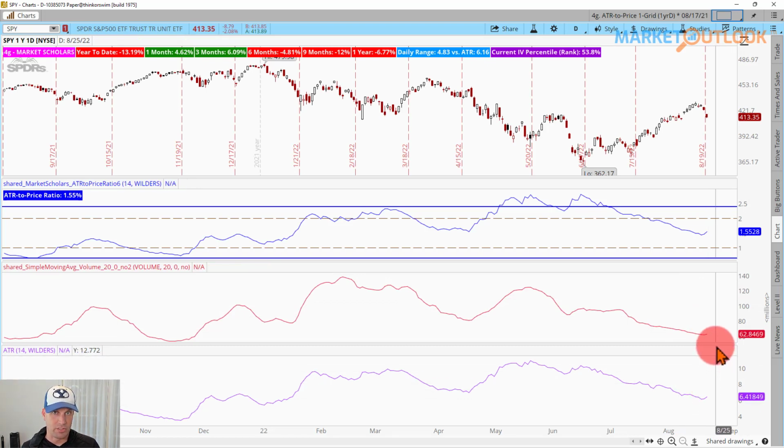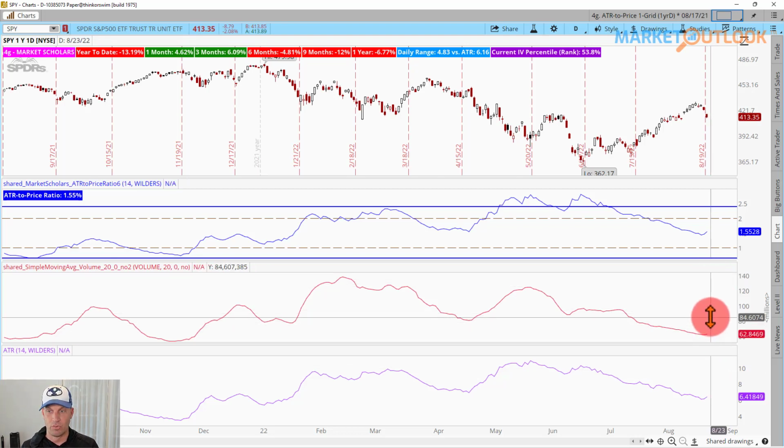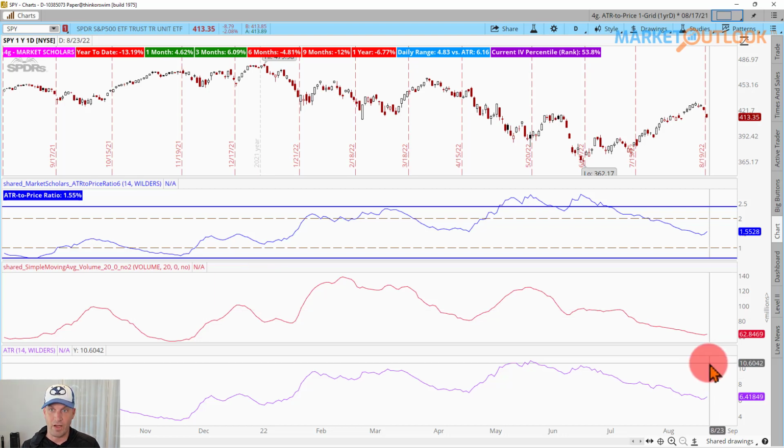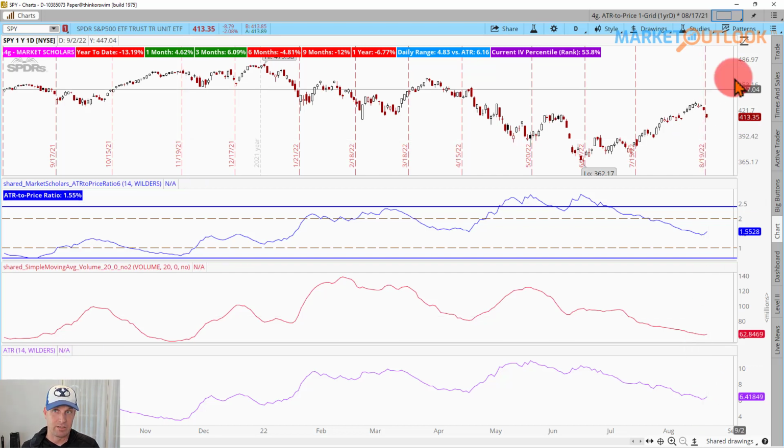So above the average, but not off the charts. If it was off the charts, then it's hard to really sustain that. 74 million is above the average, again, not off the charts. So when you get above average numbers that aren't like 4 or 5 standard deviation washout moves, then those are the kind of moves that can be sustained.